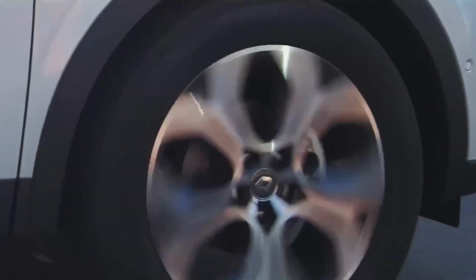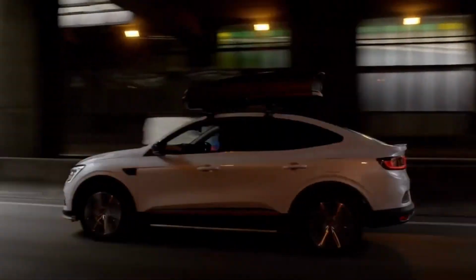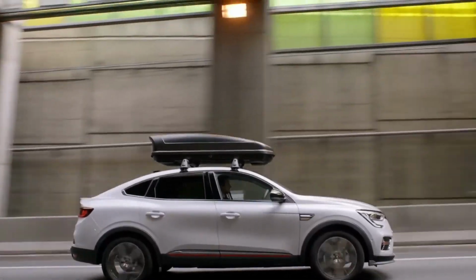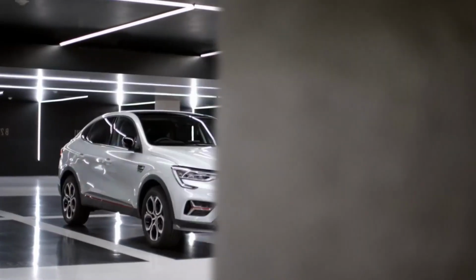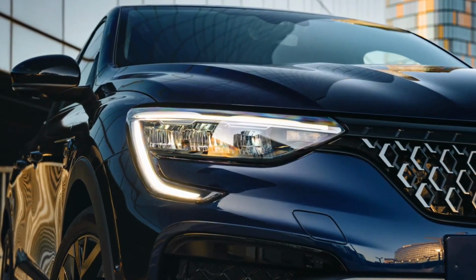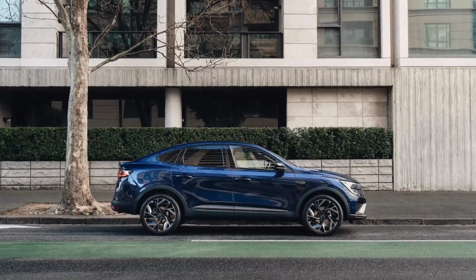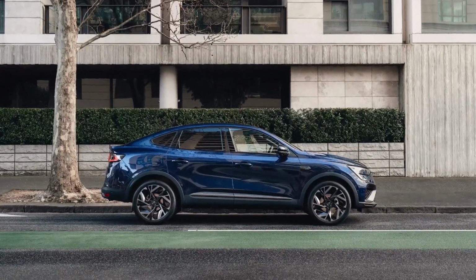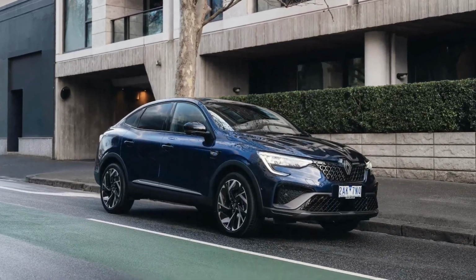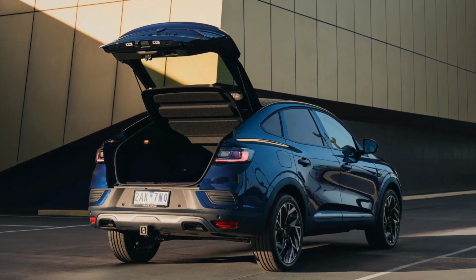In today's video, we will examine in detail the innovations and features of the Renault Arkana model year 2025, a sports utility vehicle coupe that arrives with the promise of stirring up the market. One of the main highlights is the introduction of the Esprit Alpine version, which replaces the RS line version, bringing a more sporty look and blue accented finishes. This change gives the Arkana 2025 a more sophisticated and modern appearance.